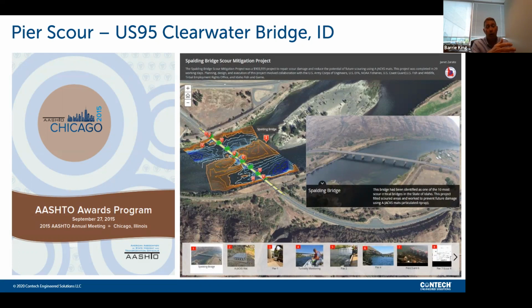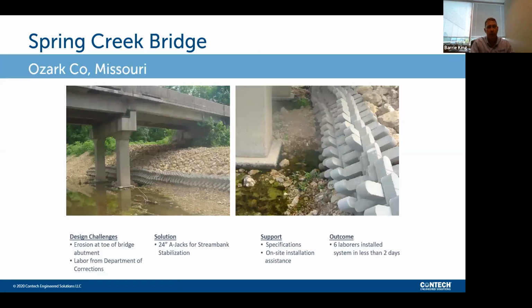And not only did it work to where it was getting awards. So more of that to come. You can find this project online and look at it more in depth if needed. But yeah, just to kind of sense the scale of how we work. That was a good project. So very good success. But then you can go to smaller projects, right?